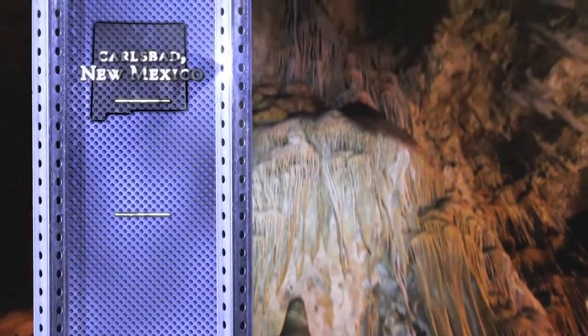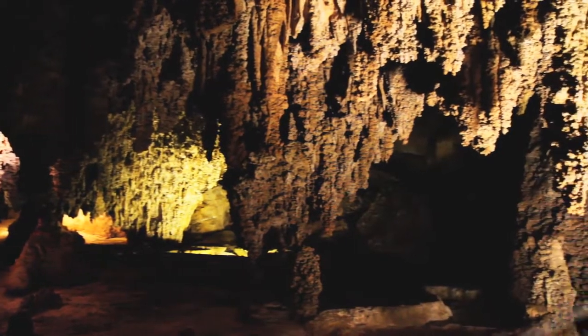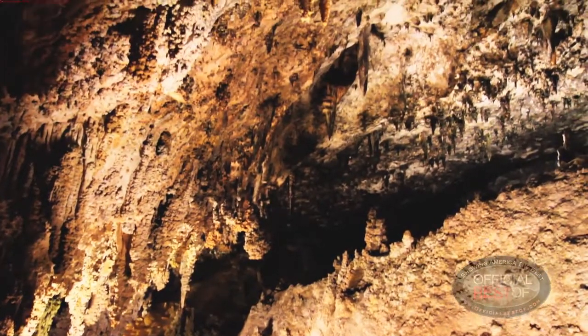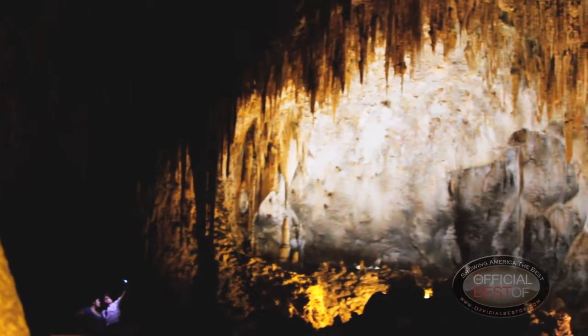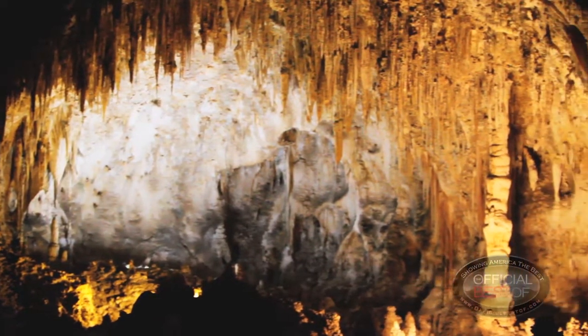Carlsbad Caverns is one of over 300 limestone caves in a fossil reef and was laid down by an inland sea 250 to 280 million years ago. The 110-plus caves of Carlsbad Caverns National Park were carved out not by running water in streams like many limestone caves. Rather, these caves were dissolved by very aggressive sulfuric acid.